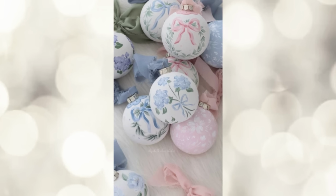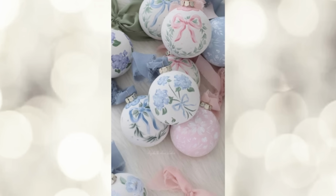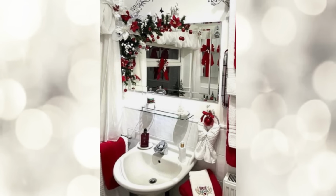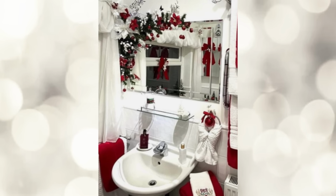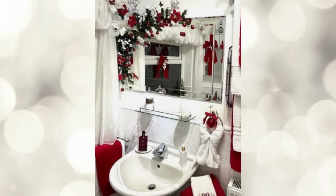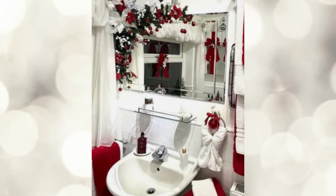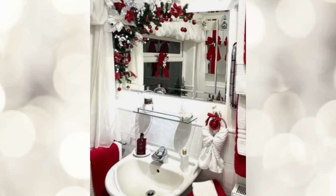So for the rest of this video, I'm going to show you guys some more styles that you can do in your bathroom. For example, with this one, they definitely went with a red, white, and a little bit of green. You don't have to go this extreme with your reds, but you can definitely incorporate different styles using things like the towel warmer.